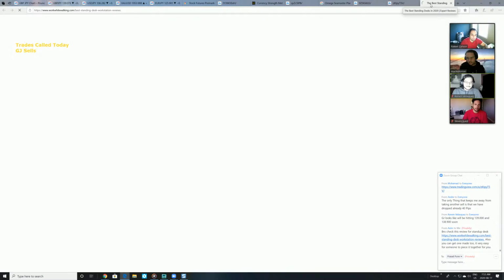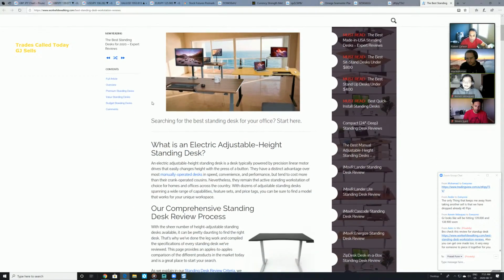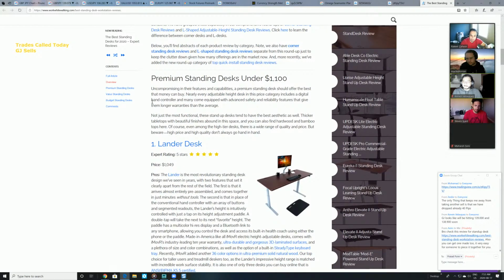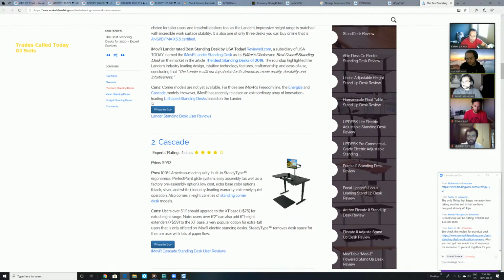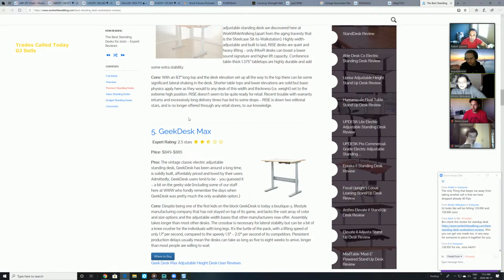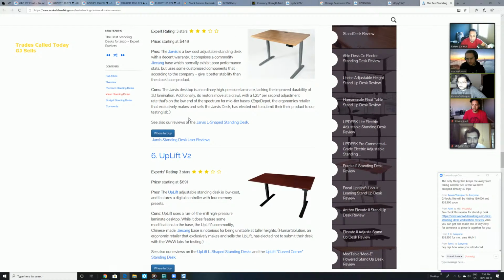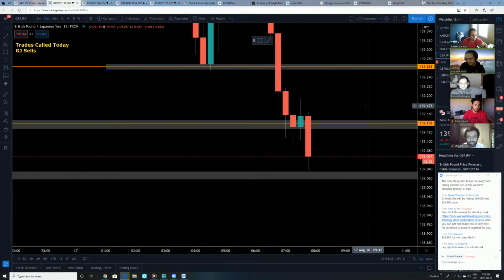Alright, let's take a look here. Ooh, nice standing desks. This thing's gonna be pretty sick. Oh, $1,000, man. These are expensive. Yeah, no, these are way too pricey. I think I can build one better than that. For $1,000, you can build the table and have the monitor.